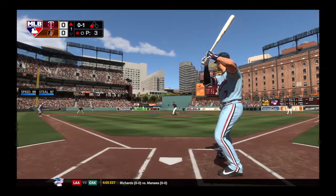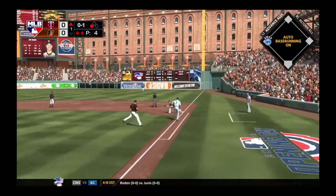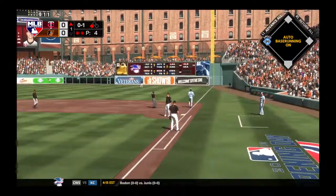Oh, 1 count. Here's the pitch. Swing and a ball hit softly on the ground. And there's out number 2.